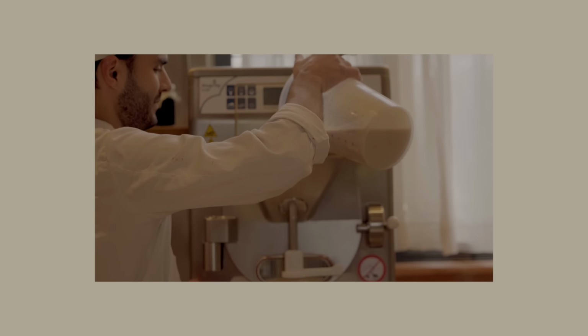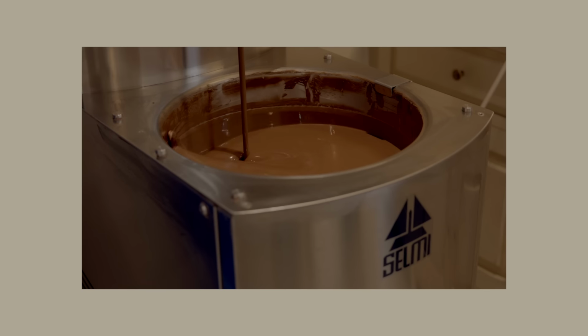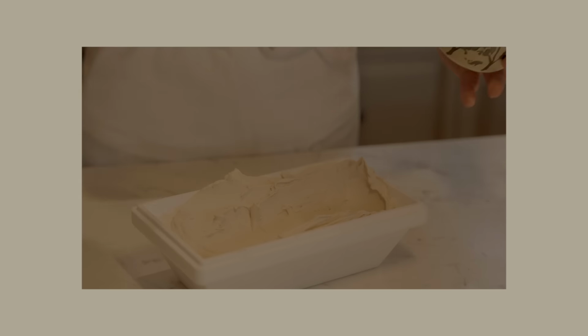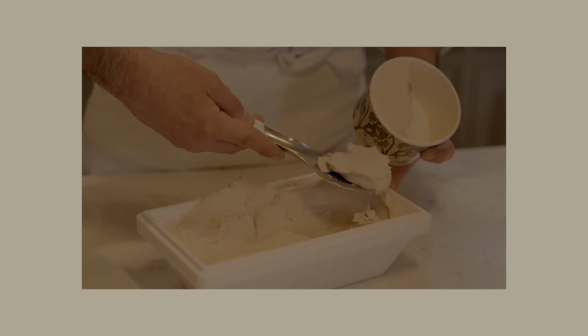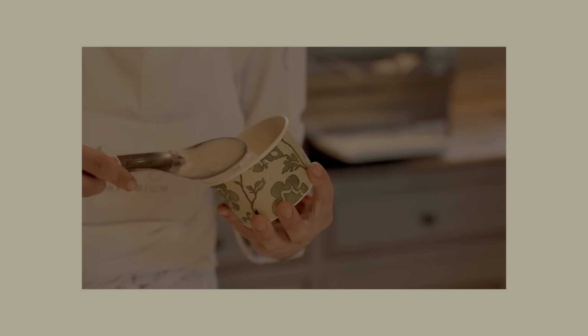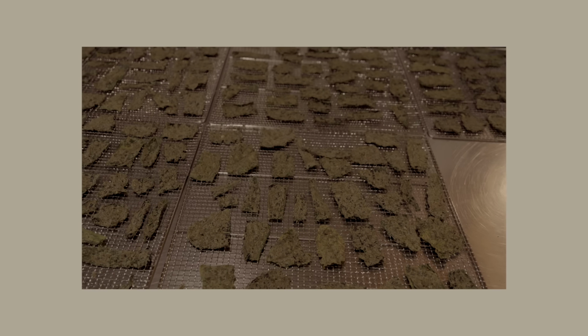Our next stop took us to the atelier where they make their own chocolate goodies. These are mixed with ingredients from the farm, such as honey, herbs, or nuts, and are absolutely delicious. We also had the chance to eat an incredibly creamy hazelnut ice cream, just freshly made.